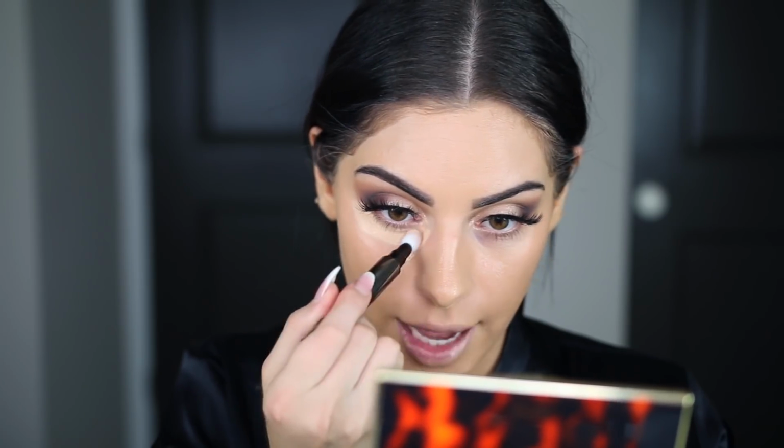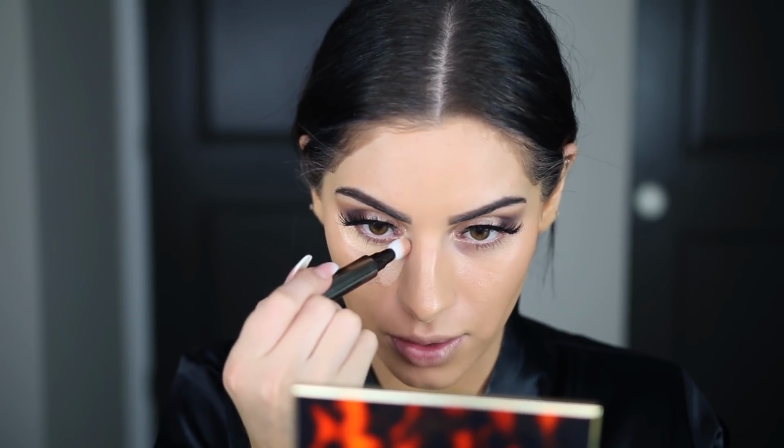So I'm going to go in with number 1. This one, I did swatch it, that's why it looks like this, but I haven't used it on my skin. So again, this is technically a first impression. The applicator reminds me of the Maybelline Instant Age Rewind Concealer. Remember when everybody was obsessed with that?